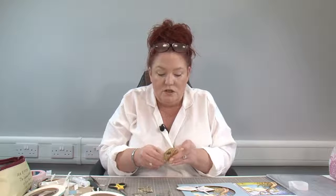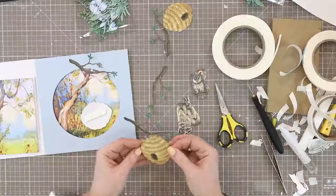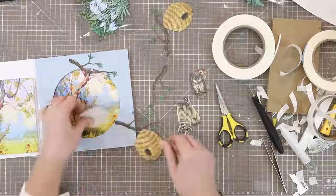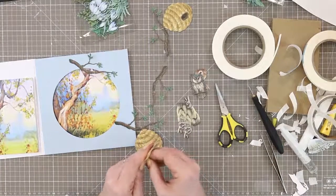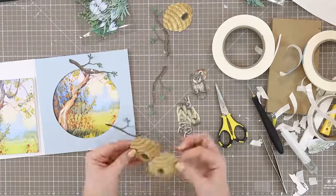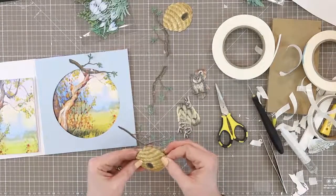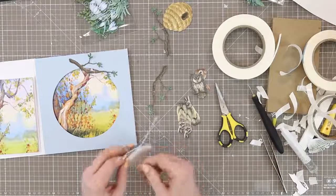So let's just build up this one. First of all, my first piece is going on. And again, whoops. I know you've seen me using our Craft Master tool, maybe even have a look, pop that in your basket because it really is fabulous.